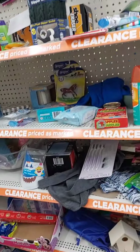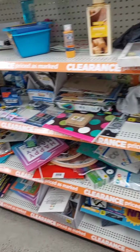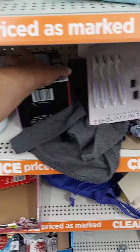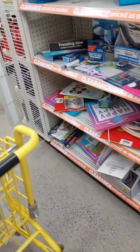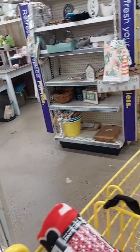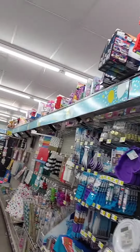I just wanted to look at the clearance section, which is pretty bare. Okay. I don't think that's the speaker I'm looking for. So guys, I'm just going from store to store today. Go this way real quick. Sometimes they'll stick stuff in places that's not supposed to be.